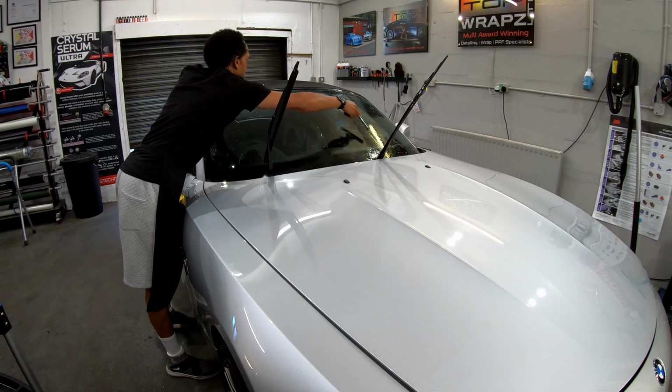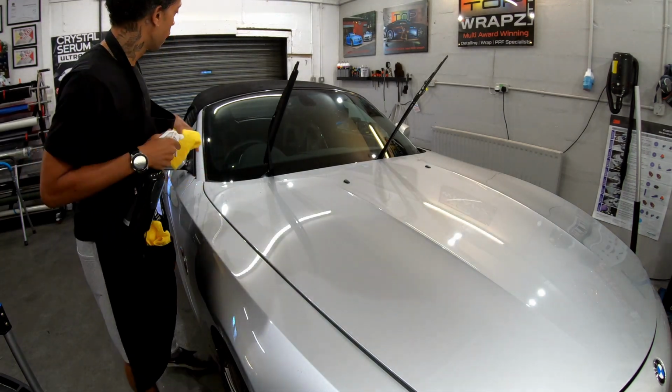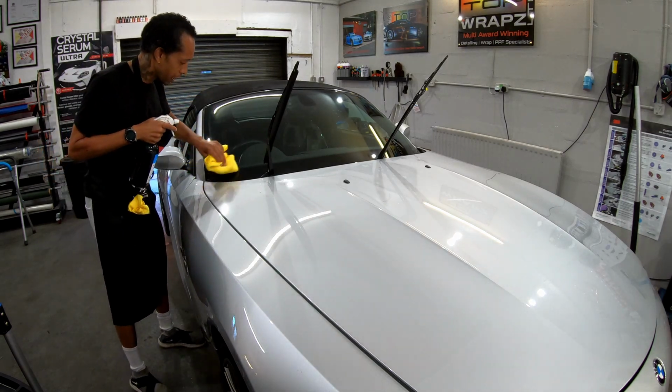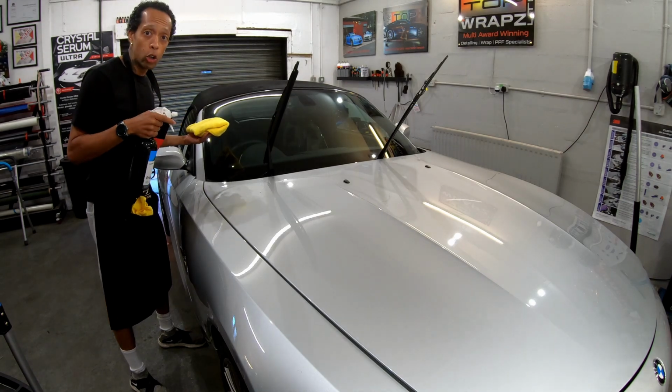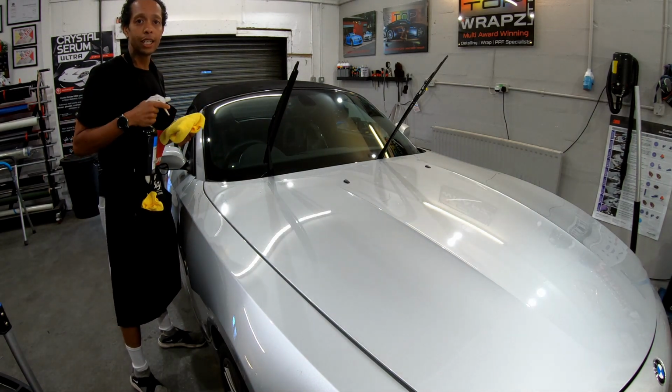Make sure it's perfect. Okay, so now I'm going to get some CarPro Eraser, which is an oil dissolver. I'm going to make sure I go around all these seals, get right into the rubbers, get it on the screen. Any kind of oils that's on there, this will get it off. And from there, we're ready to lay down the film.